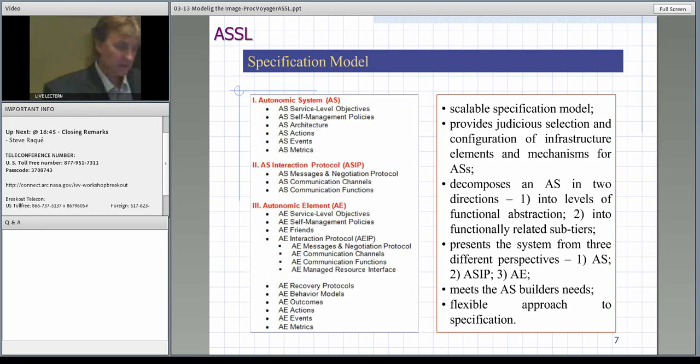At the second level of abstraction, we specify a means of communication within the system, and also communication that the system may use to talk to external entities.